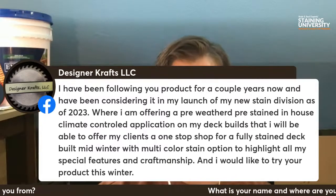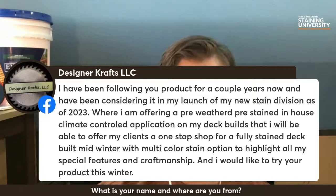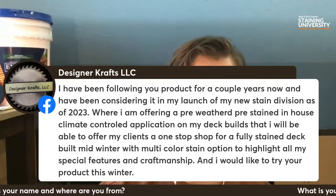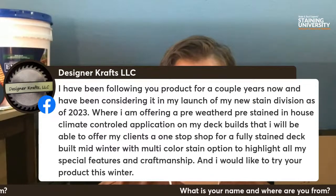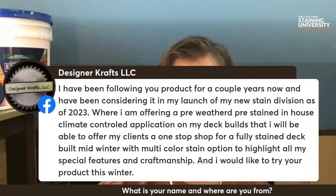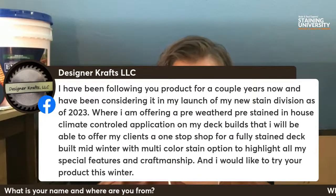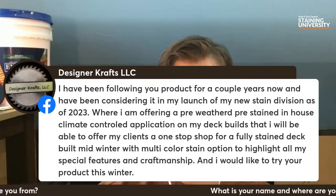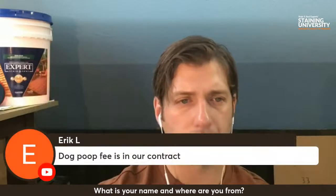Obviously, the key word here is pre-weathered. Decking boards tend to have that notorious mill glaze, or tight grain, or lack of sun exposure. So the longer something's out in the sun, the better it can absorb our stain when it comes to decking boards. So that's going to be a challenge. But if you can figure that out, I think you could scale that nationwide. I think you could sell pre-stained deck kits all over the world.